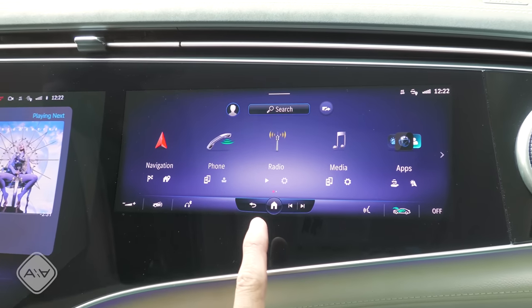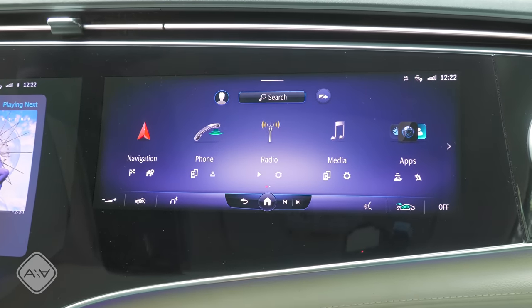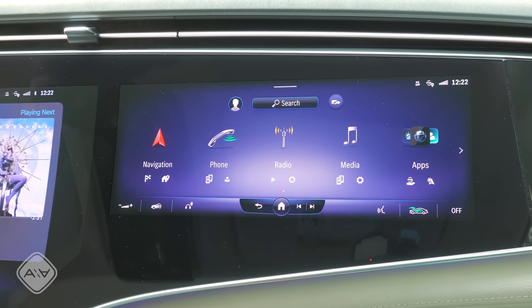Let's start the interior tour on the passenger side, because if I leave the passenger seat, the screen is going to default to a selection of home screens. In this vehicle right now, it's going to be a compass rose. You'll see that in a bit.